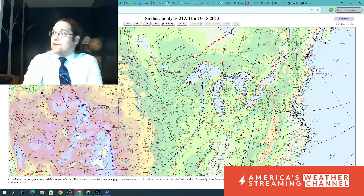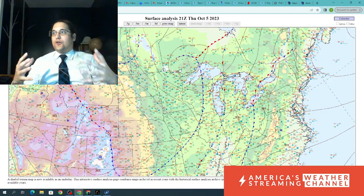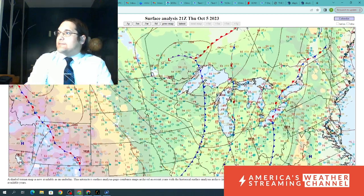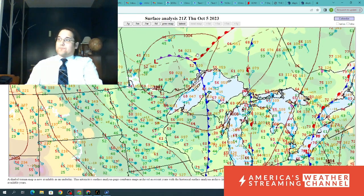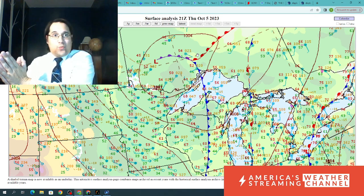It has this little area of low pressure that is occluded. We talked about that the other day. Occlusion, what does that mean? That's that purple front that you see here. Sometimes it does throw some people off. Basically, what's happening with this is the cold front is actually cutting off the warm front.